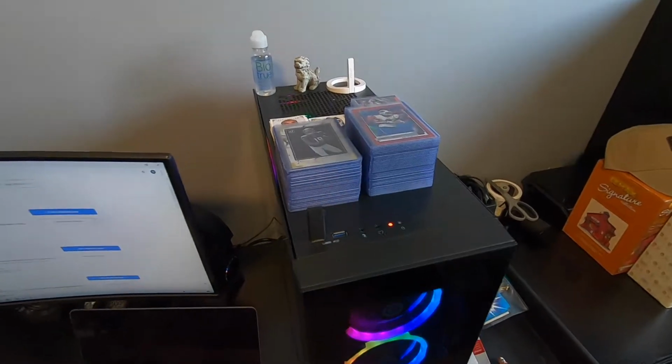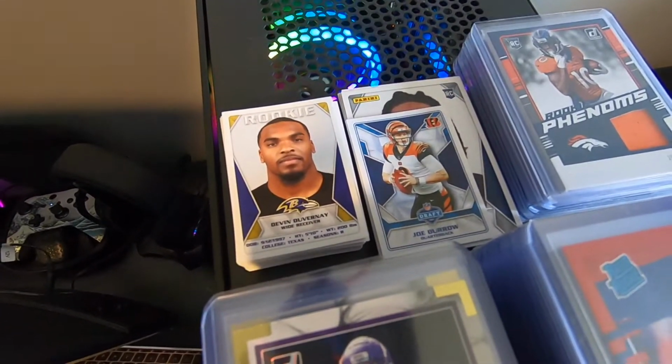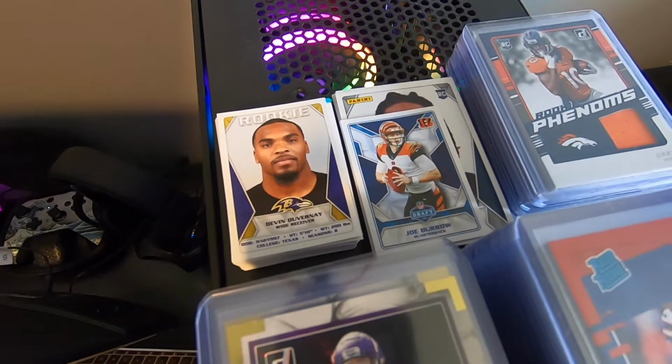Okay, so our last 3 orders are actually coming from these 2 stacks of NFL sticker cards right here. So let me just go ahead and pull those and we will talk about them. Alright, so I picked up some of these 2020 NFL sticker packs at Target. I think I opened up like 20 or 25 of them. They only cost me about like $1.50 each.